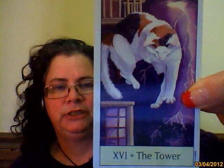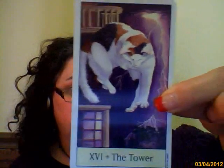Now, one of the scary cards of the deck, the Tower. And there you can see DMG, she does mark her cards. But look at this cat. This cat's falling from a balcony. Oh my God, there's a storm, there's lightning striking. But look at the cat. It's in mid-twist. Cats land on their feet if it's a high enough drop.